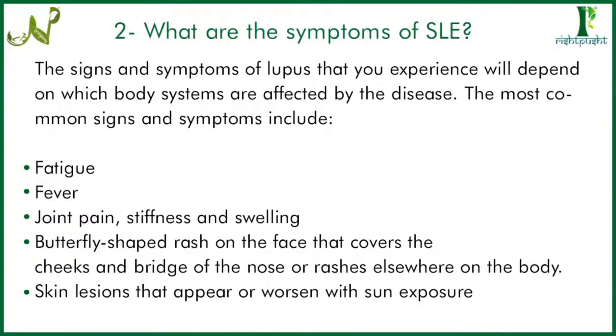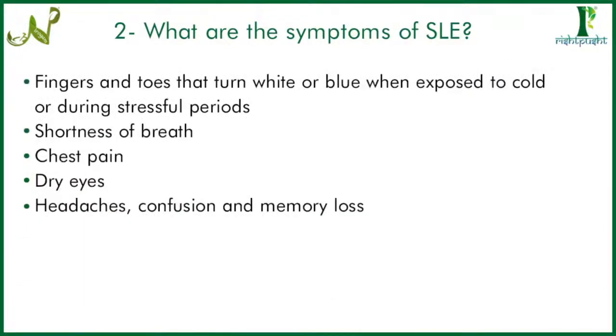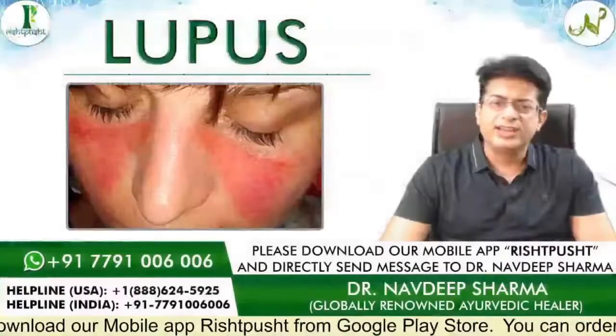Coming to the further advanced signs, there are some other symptoms also. Fingers and toes turn white or blue when exposed to cold or during stressful periods, so the microcirculation is deranged in a patient suffering from SLE. That is why, especially in cold, the fingers and toes will turn blue. There will be shortness of breath, there can be chest pain. Dry eyes is another important symptom, and there can be headaches. There can be confusion, which is known as delirium also. So there are so many problems which a person can face when suffering from a disease as risky as SLE.